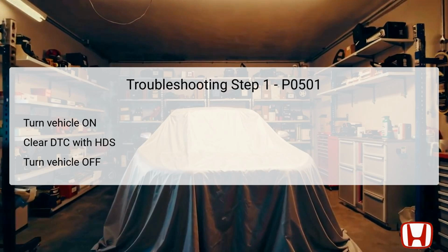After clearing the DTC, the technician should turn the vehicle to the off-lock mode to complete the initial reset sequence. This preparation is crucial because it starts the diagnostic process afresh and ensures that any current fault codes are accurately identified in subsequent steps. Following this procedure sets the stage for further verification and testing related to the CVT speed sensor's performance.